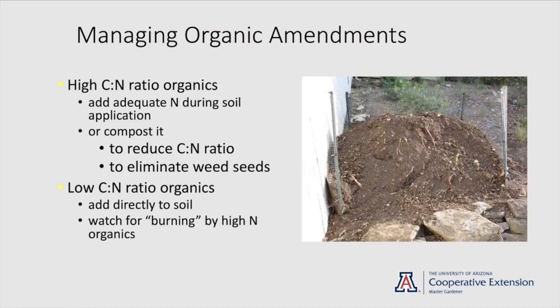And when we talk about composting, I'm going to give you a really simple formula to remember how much carbon to how much nitrogen, because it can get pretty complicated when you're trying to figure out recipes for composting. So when you're managing your organic amendments, just remember that high carbon to nitrogen ratio organics are going to require adequate nitrogen during soil application. So you're going to have to add nitrogen when you're using those high carbon products. Or what you can do first, before you add it to your soil, is to just compost it. So this is going to help reduce that high carbon to nitrogen ratio.